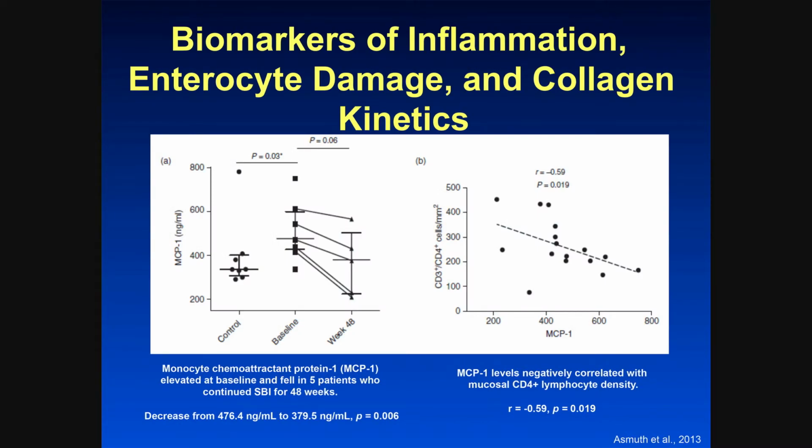There are additional biomarkers that were looked at, and if you look over here, this is called monocyte chemoattractant protein 1, or MCP1. This happens to be a control group. This is the baseline. So compared to controls, the monocyte chemoattractant protein was elevated at baseline in these HIV-positive patients, and then this fell in the 5 patients who continued for 48 weeks. So you saw this improved. And these levels negatively correlate with the CD4 lymphocyte density. So as your CD4 lymphocyte density is high, which is what you want, you actually have low levels of this protein. So you want to be down on this area too.